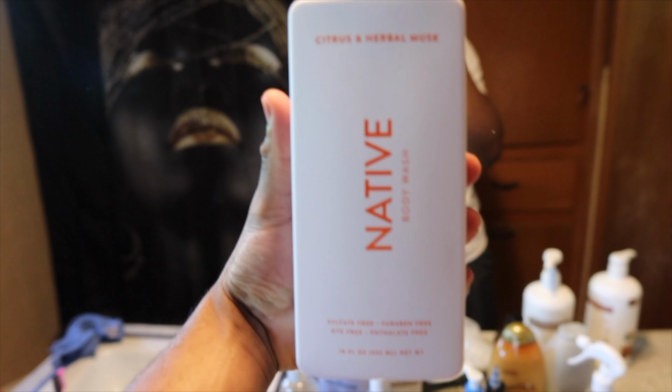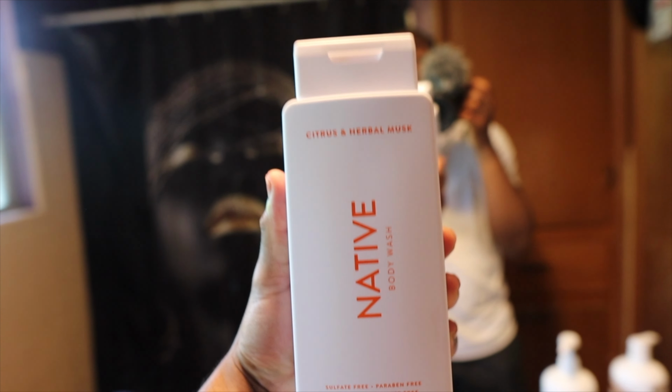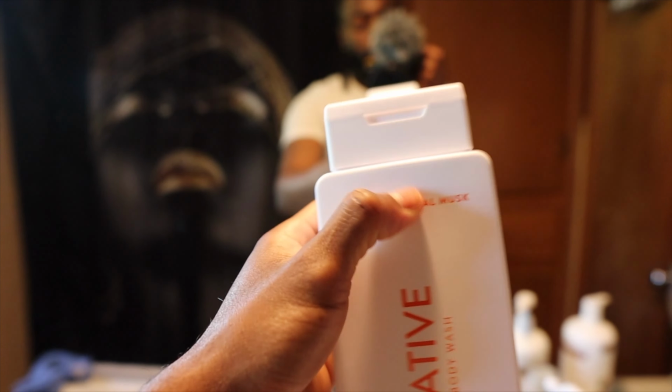We also got Native as well. So I do like Native. I ain't gonna lie. I like the vanilla Native, but I know I need to try something different. So I went ahead and got the citrus and herbal musk. We're gonna see what this hitting for.